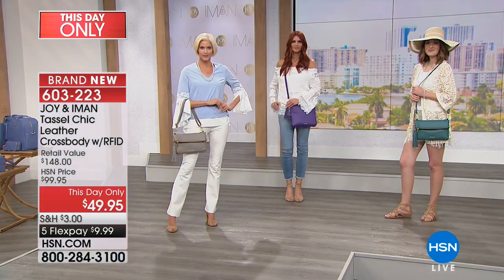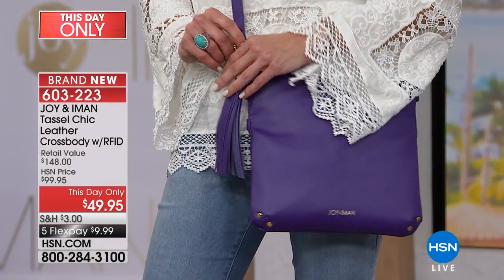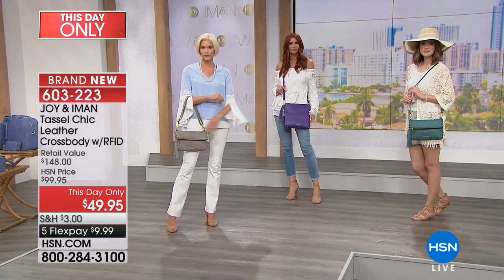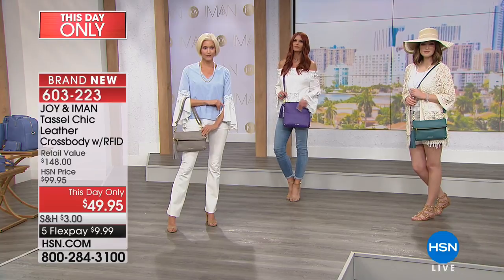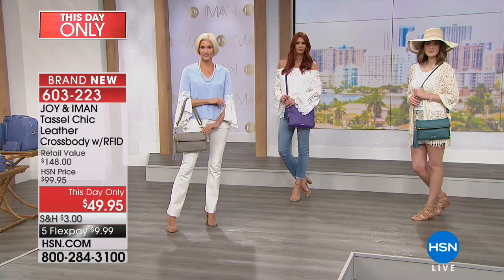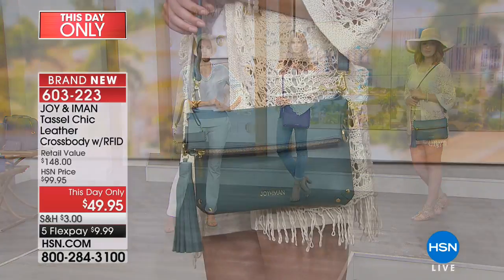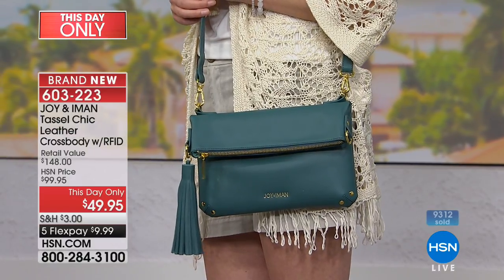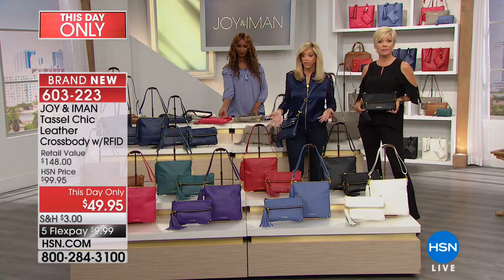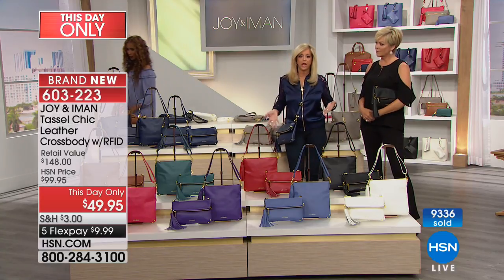So look how cute that looks. Look at the model. Sonia's got jeans on and that gorgeous purple. Purple is my branding color. Look how beautiful white pants look with that taupe, or shorts and a little lace top and a hat, and you're at the beach. This crossbody has the most personality of any bag. Callie is wearing gorgeous black, using it as a clutch, but as dressy and elegant as that looked, look how casual it looks as a crossbody.